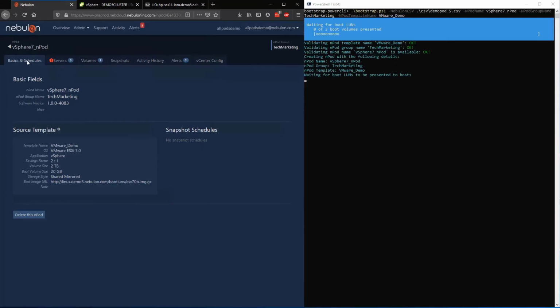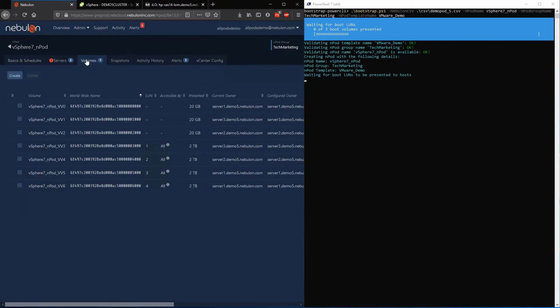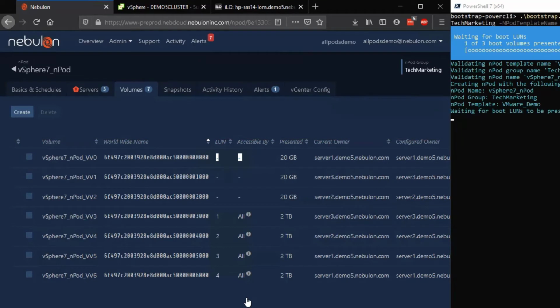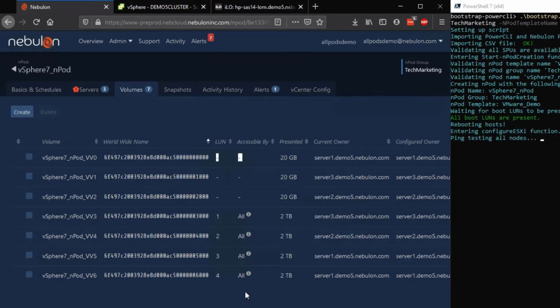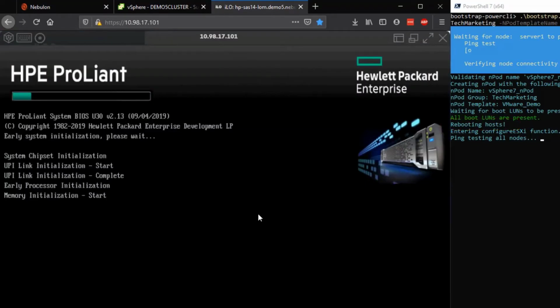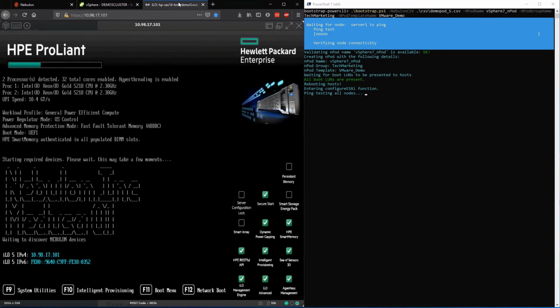So if we zoom out, we can see that our nPod has been built and we now have some storage volumes, LUNs, because cloud-defined storage presents block devices, but the operating system volumes do take a minute or 2 here to become available. This is because we're decompressing the operating system image and physically writing out the operating system to LUN 0 on each server. After completing the server, they will reboot using remote commands, which are issued to the iLO in this case. We've all seen servers boot, so I'll just speed things up from here.